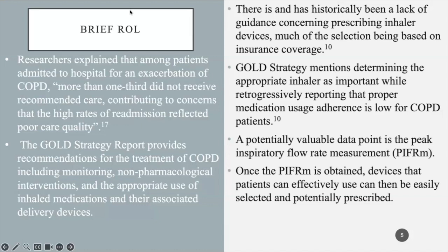Concerning prescribing inhaler devices, much of the selection is based off insurance coverage, of course, right? I would love to get a patient a pMDI of LABA-LAMA-ICS, but maybe their insurance, most of the time it seems, is only going to cover that DPI. The GOLD strategy mentions determining the appropriate inhaler is important, while also reporting that proper medication usage adherence is low for COPD patients. So, patients that come in, they don't want to call it non-compliance anymore. They want to call it non-adherence, I guess is the correct terminology we're being told.